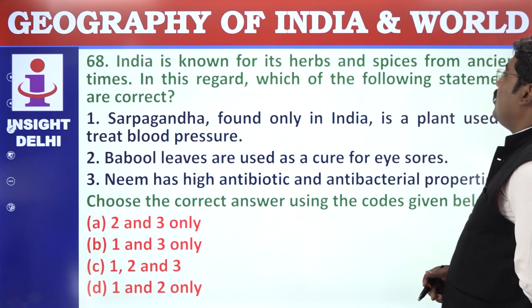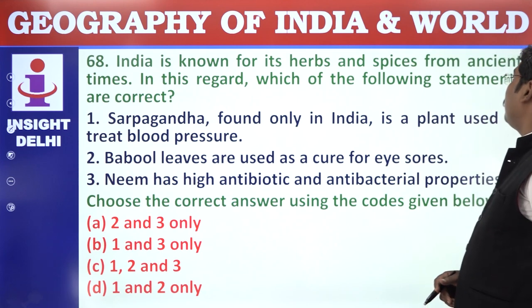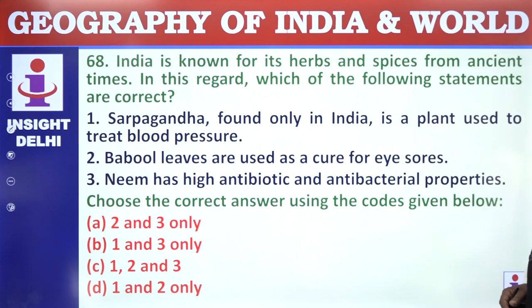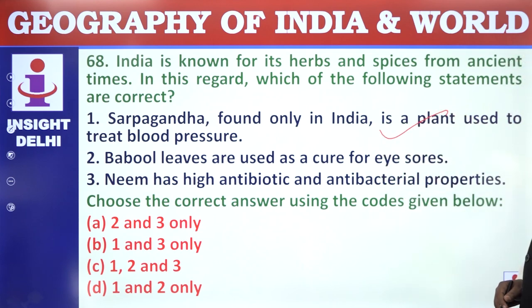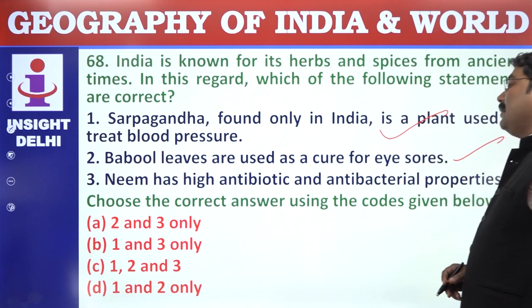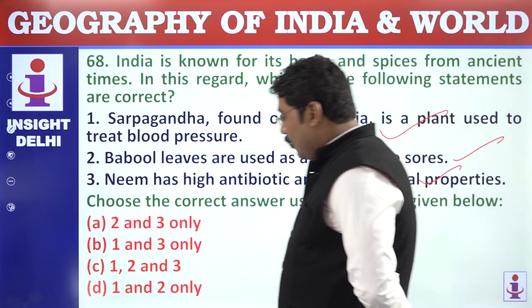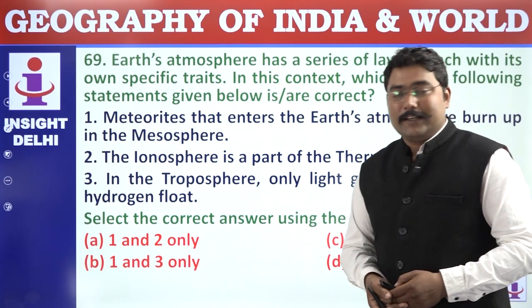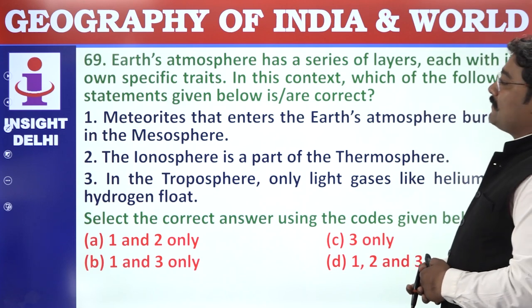India is known for its herbs and spices from ancient times. In this regard, which of the following statements are correct? Sarpgandha is found only in India and is a plant used to treat blood pressure. Yes, it's right. Babul leaves are used as a cure for eye sores. Yes. Neem has high antibiotic and antibacterial properties. Yes, it's right. All the three, 1, 2 and 3, are correct. That is C. Next question. Earth's atmosphere has a series of layers, each with its own specific traits.